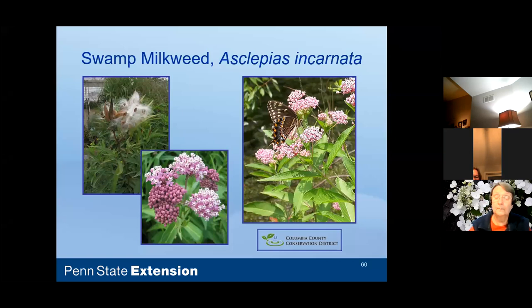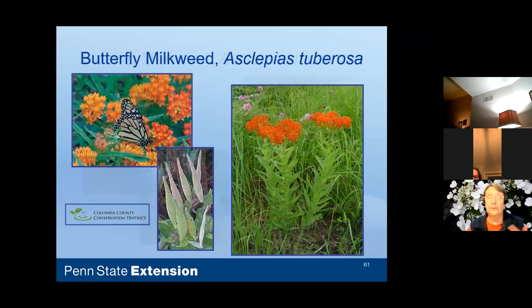Okay. Now, what if your soil... Well, and you can put these in not just the rain garden, but in your regular flower beds too. What if your soil is on the average to dry side? Well, the swamp milkweed goes in the deeper section of the rain garden, up on the rim of the rain garden where it's not going to be wet much of the time. Let's put butterfly milkweed, Asclepias tuberosa.